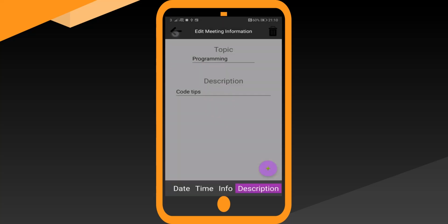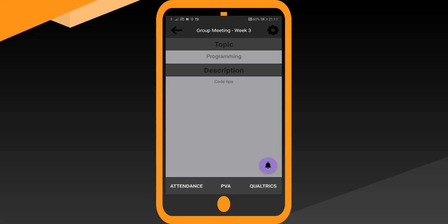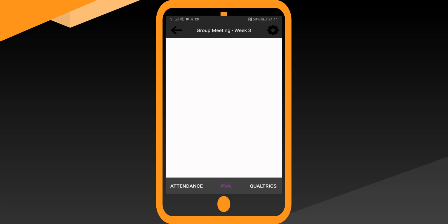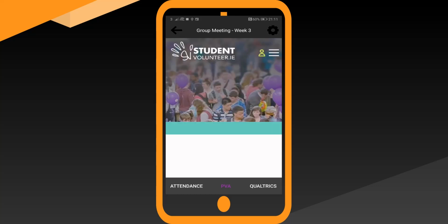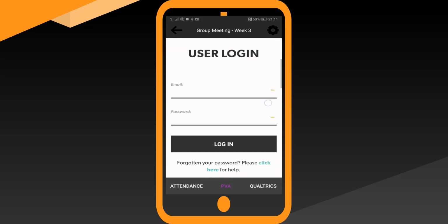And if we go back, we can do other things like update our President's Volunteer Award hours by clicking the PVA button at the bottom of the screen. So this launches a web view inside the app, so the user doesn't have to leave the app to update their hours. And it brings them to studentvolunteer.ie where the second year students enter their hours for the President's Volunteer Award.